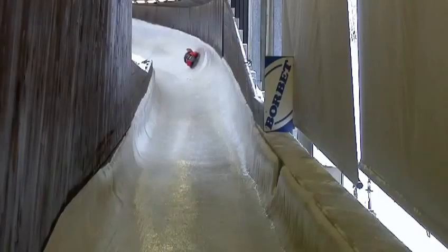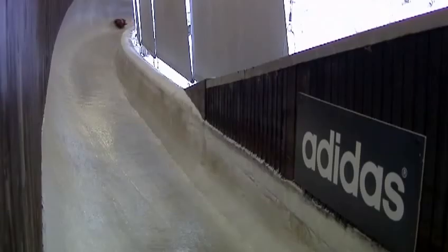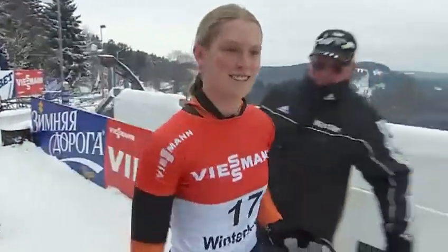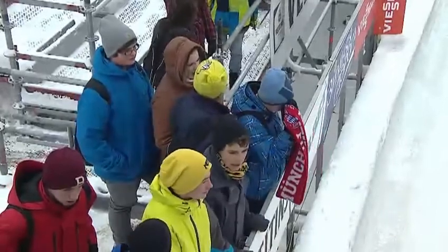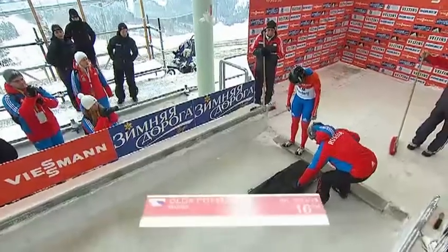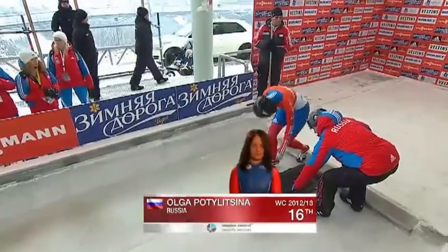The British coaches helping Yoska. Just a touch late on the exit there, didn't really flop off the wall. It's an old track here at Winterberg and speeds were definitely different when it was built. The athletes, particularly in the bobsleds you see, are using a lot more height in the corners than ever they were in the open fire Arben sled days when the track was built. Coach Billy Schneider, you just saw his back, and holding the sled for Olga Potilitsina.